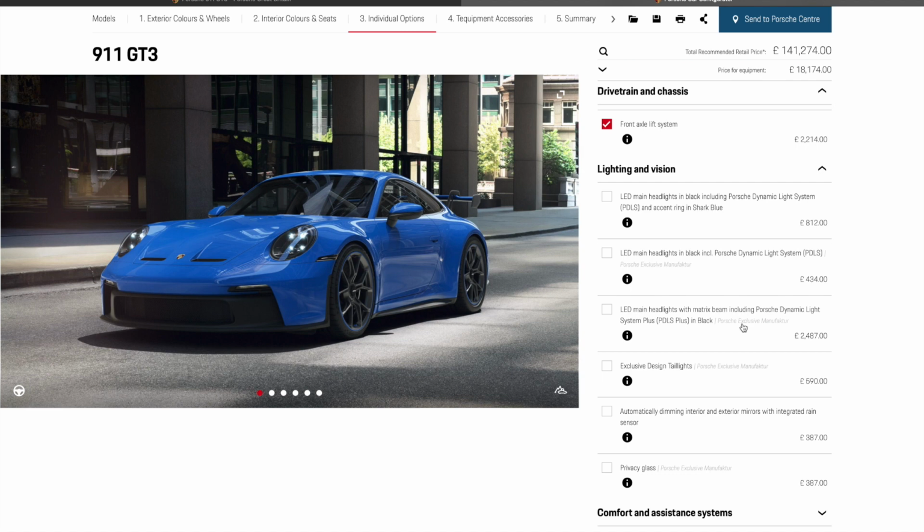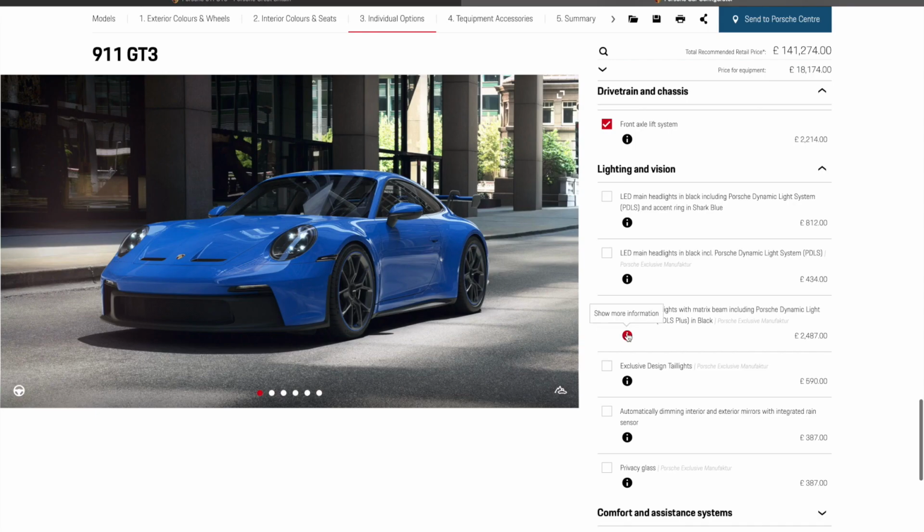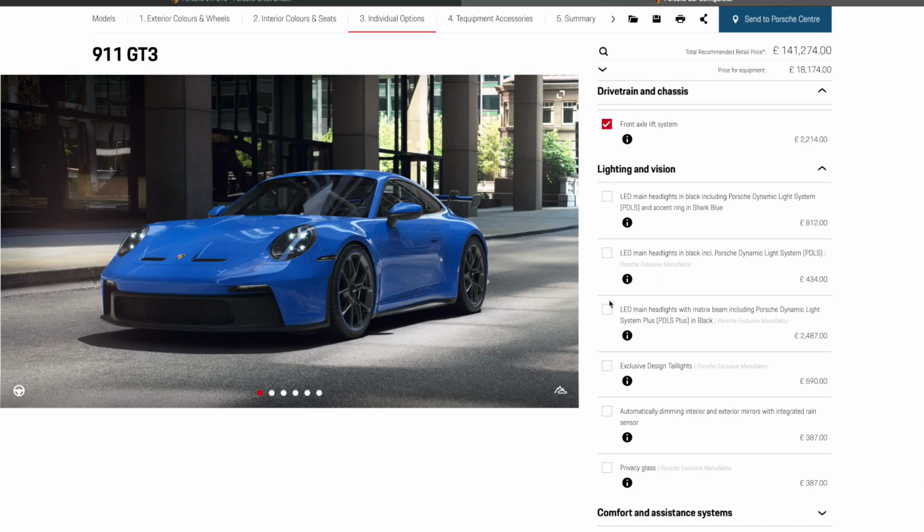So we can get the LED main headlights in black, including the Porsche dynamic light system and accent in, guess what, shark blue. Yes. Or you can get the LED main headlights with the matrix beam, including the Porsche dynamic light system plus in black. So let me show you what it looks like in shark blue. That's shark blue. Or these are the matrices. Yes, there's not much of a difference, but the matrices do provide much more visibility. Okay, well let me show you the matrix anyway.